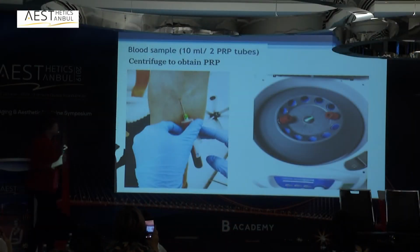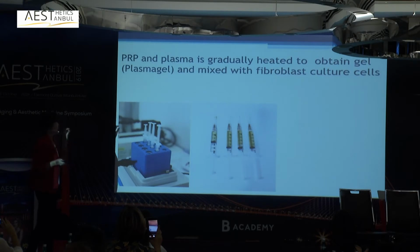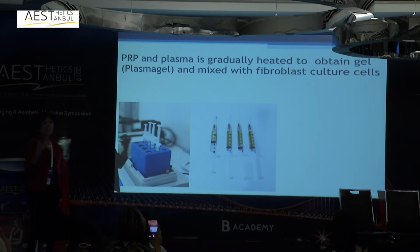Briefly, on the day of the filler injection, we obtain two 10 milliliter PRP tubes of blood sample, centrifuge to obtain PRP, and then this PRP and plasma portion are gradually heated to obtain plasma gel. This is the routine methodology of plasma gel obtaining, and then mix it with fibroblast culture cells.